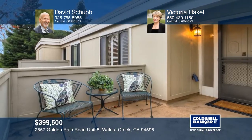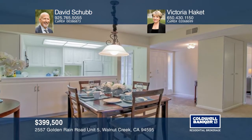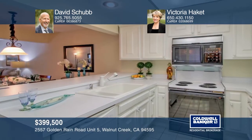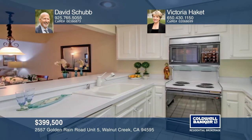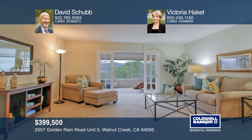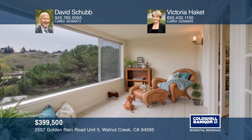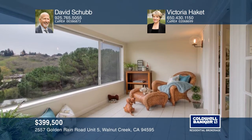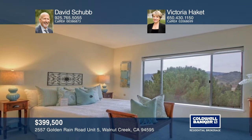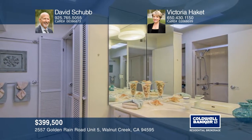Discover the Rossmore lifestyle, including all of the amenities that this premier 55 and over community offers. The home was built in 1965 and features approximately 1,045 square feet of space. This sparkling Monterey floor plan includes two spacious bedrooms, a full-size bathroom with an over-tub shower, and inside laundry with a washer and dryer. The sunny enclosed balcony provides a spectacular view of the valley. Enjoy fresh paint and newer carpet in this open floor plan concept. For more details, call David Shubb and Victoria Hackett.